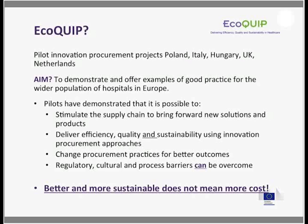We also encountered, as you can probably imagine, a number of barriers in the implementation process. Specifically, the regulatory barriers have proved very difficult to overcome in some countries, but not impossible. And now we're in an environment where the new procurement regulations give us much more scope to adopt innovation procurement processes. I think that will be a great help going forward.